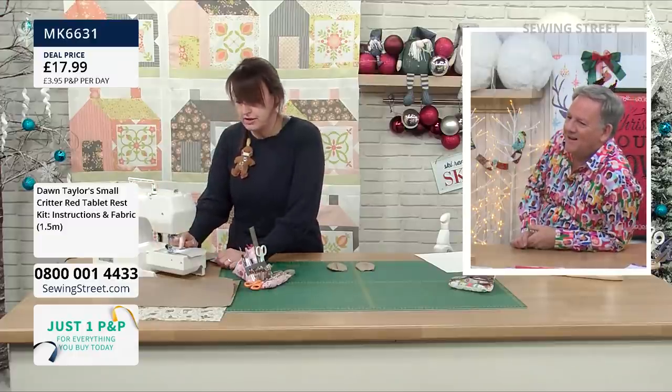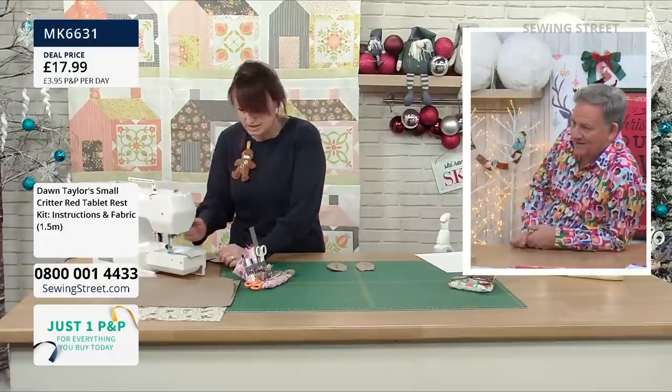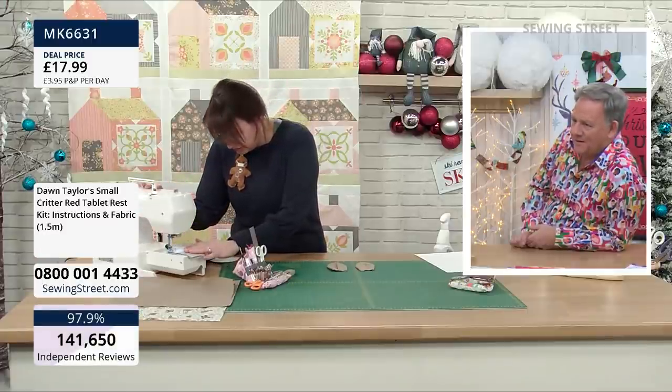So I'm just using what I call the default stitch. When you turn your machine off and on, that's the stitch that you need, because later on we're going to change to a top stitch.